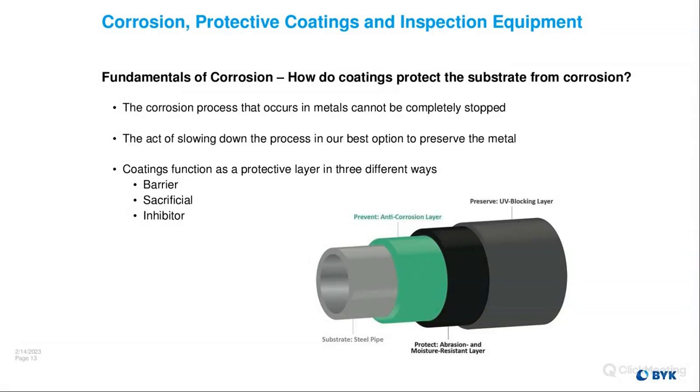I did get a question in here, actually two questions. How do you prep the surface if rust is already there, or what do you do if rust is already on the surface? Kind of a tie-in there.